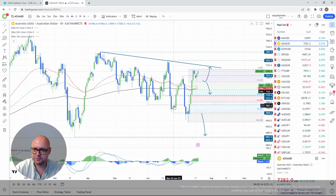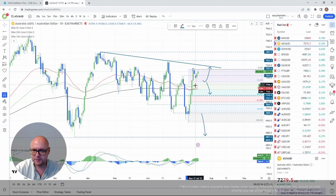Jumping into ASX 200, that one had a beautiful rebound from the 23.6. I talked about this yesterday as well. We continue to push higher, and we're now testing the high of last week near the level here. Let me just put this one in the chart. Just bear with me one moment. Yeah, 7,293, approximately around there.